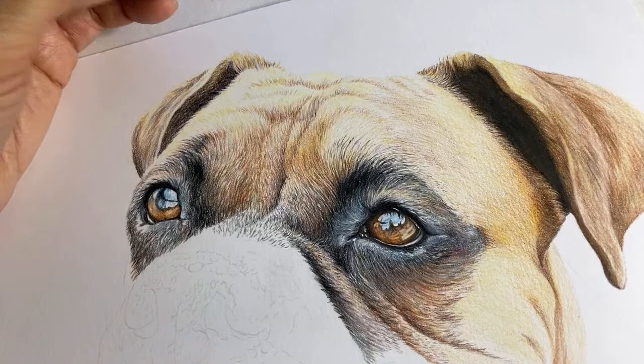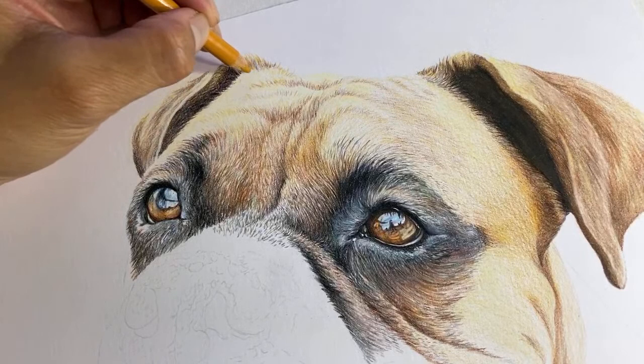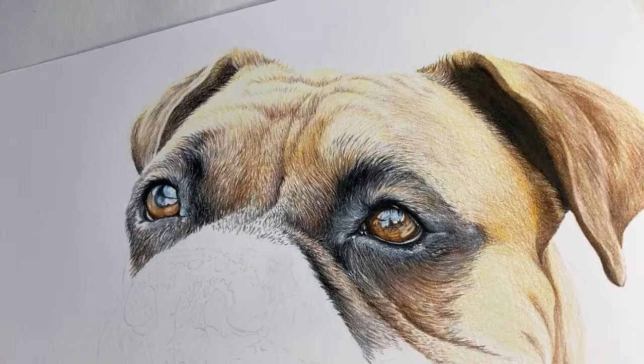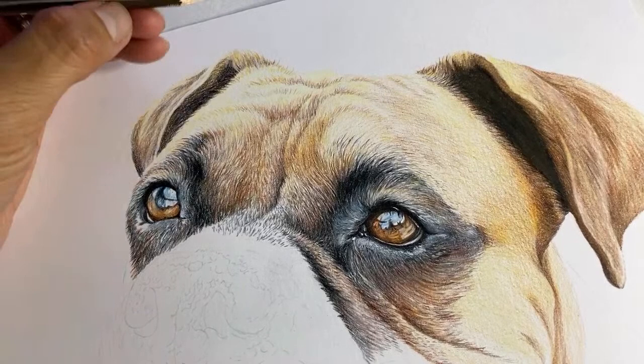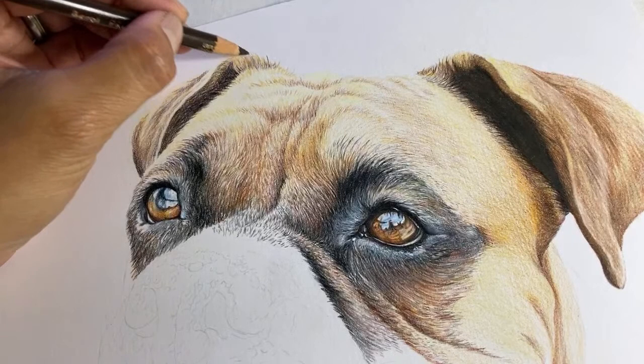Okay, cool. What kind of subject matter do you usually draw in colored pencil? Yay, dogs! Yay to dogs. Awesome. Nice. Are you a full-time artist? Or is this a hobby? What's your background?